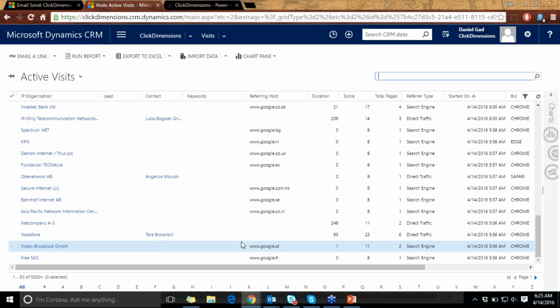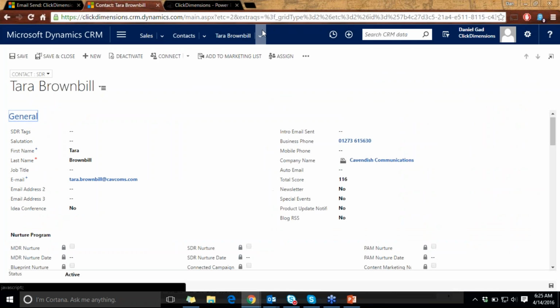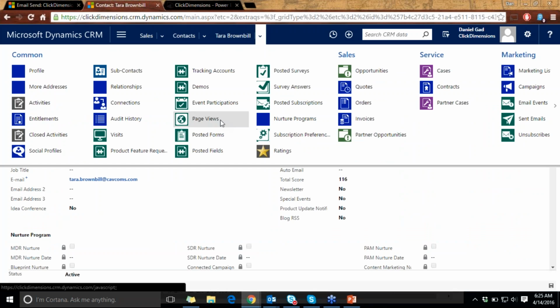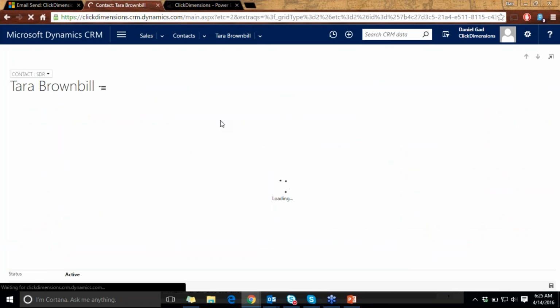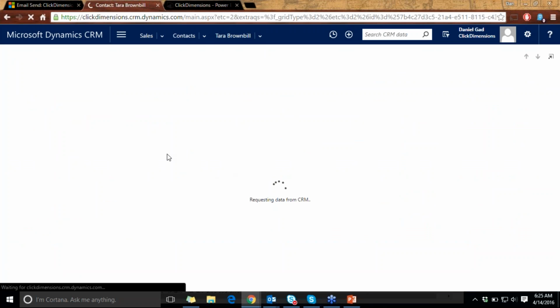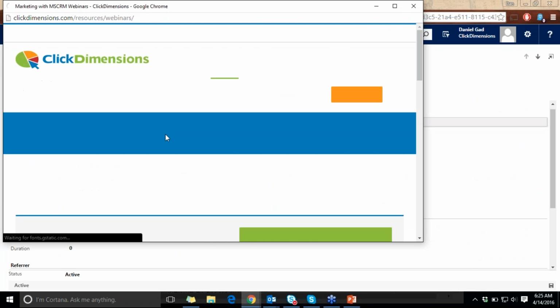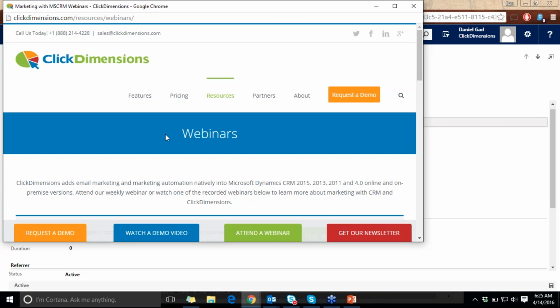So we can go in here and take a look at Tara, for example. We'll open up Tara's record, go in and take a look at page views, and see the last page that she was looking at. We can click on it, and it's going to take us right to that web page, so it's tracking at that granular level for us.